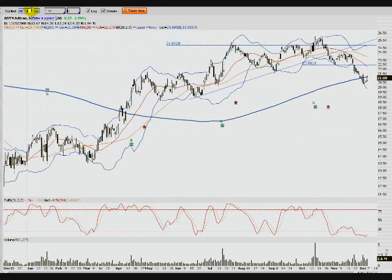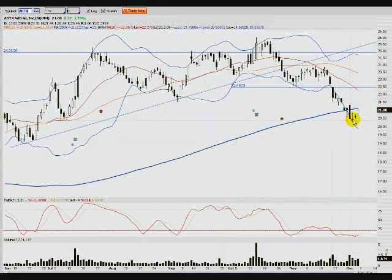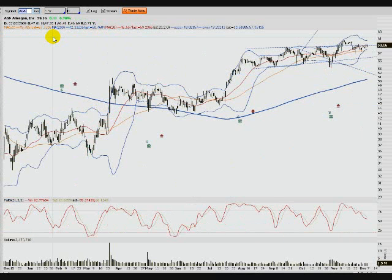Pretty simple. ADTN, I love this. These are some of my favorite plays when it comes off the bottom Bollinger Band, makes a bear flag, runs into resistance here. I'm going to be watching this for a short on there. I like it to fall off of that up move right there.